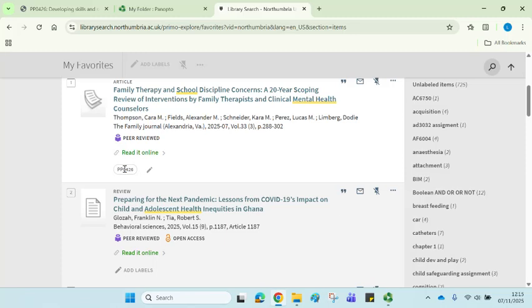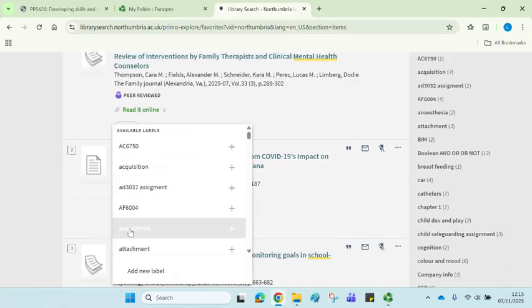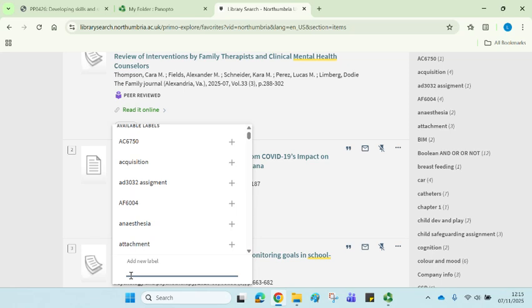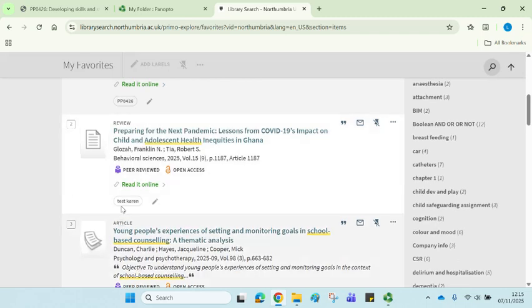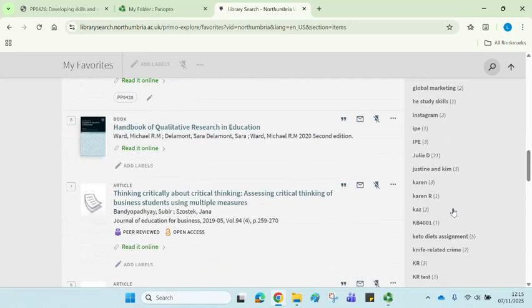One of which I have added a label to. So let's add a label to the second one. We'll add a different label there. Test Karen, just so you can see the difference. So you'll see there is the label, and on the right hand side you have a list of all the different labels that I've used.